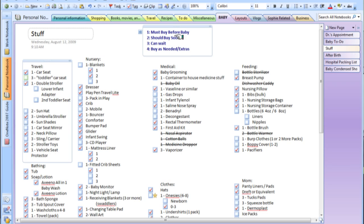And then from that list, I did this with Sophie, and it worked wonderfully, and I recommended it to some people. Basically every item on the list gets prioritized. We right now have 4 categories. Category 1 is we must buy it before the baby comes. It's stuff that we just need to get, like diapers. You gotta have diapers immediately, and the car seat and a blanket, things like that that you need to have before the baby comes. A place for him to sleep.